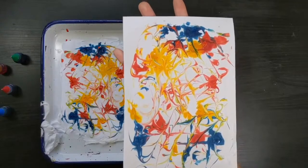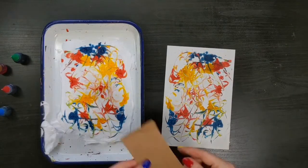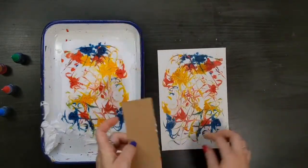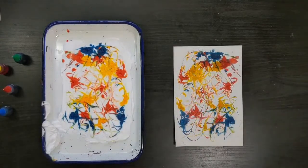If there is extra foam on your marble print, use your scraper to scrape the foam off your paper and back into the tray. Sometimes your scraper might drag the color on your paper as well. That's okay. It's all a part of the process. Check out our first marbled print. Awesome! Is there something you think you can improve on?